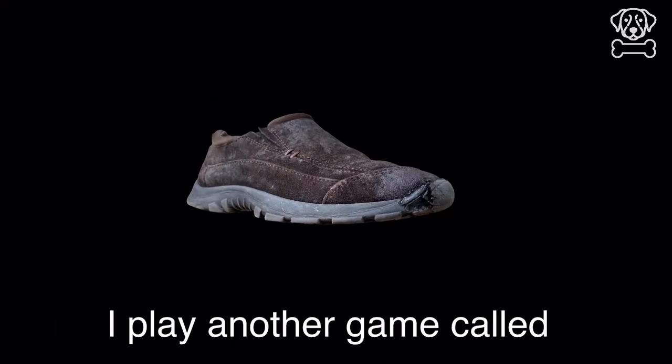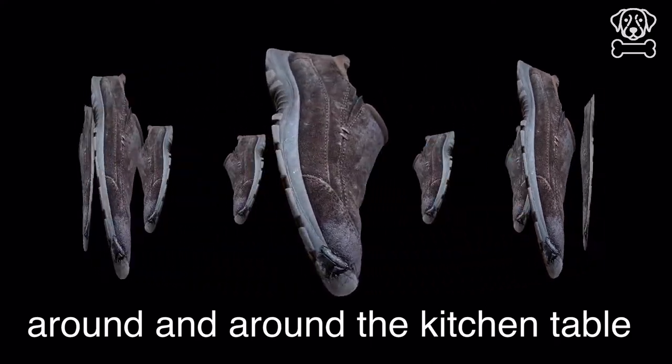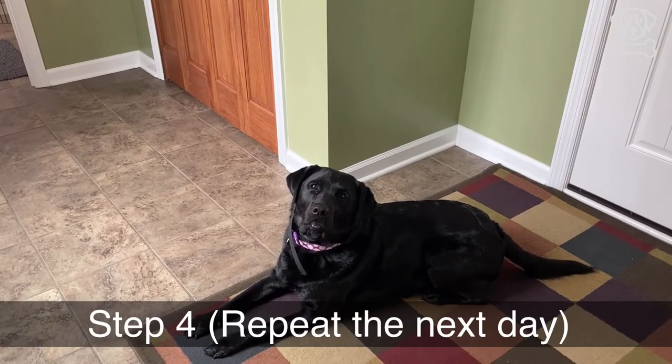If Mom's not home, I play another game called Come and Get It, which is running around and around the kitchen table while Dad chases me with the shoe in my mouth. Step 4, repeat the next day.